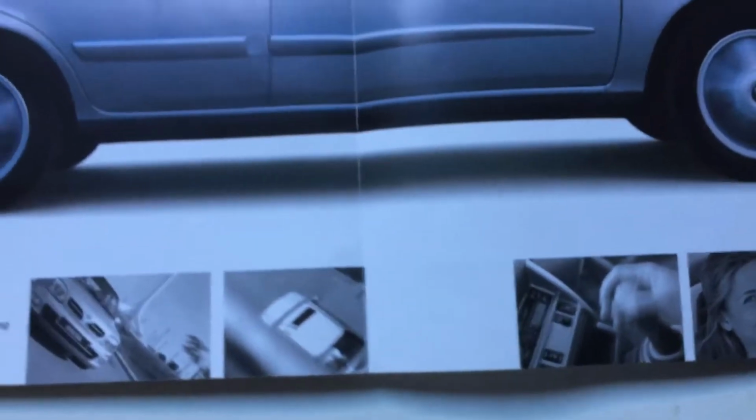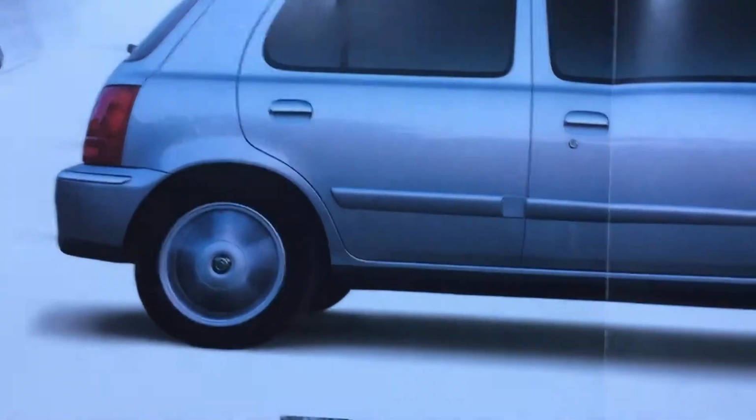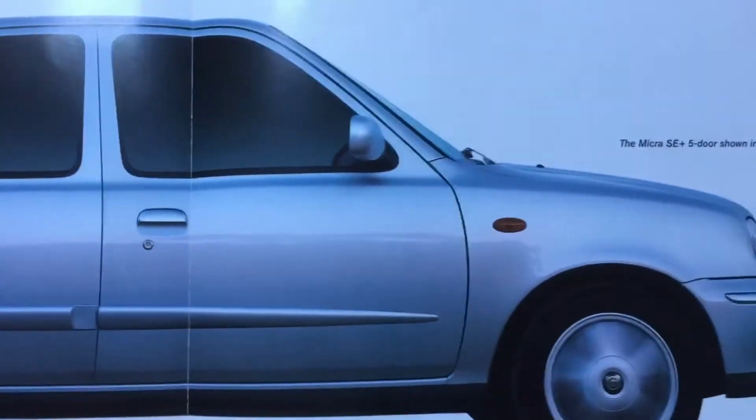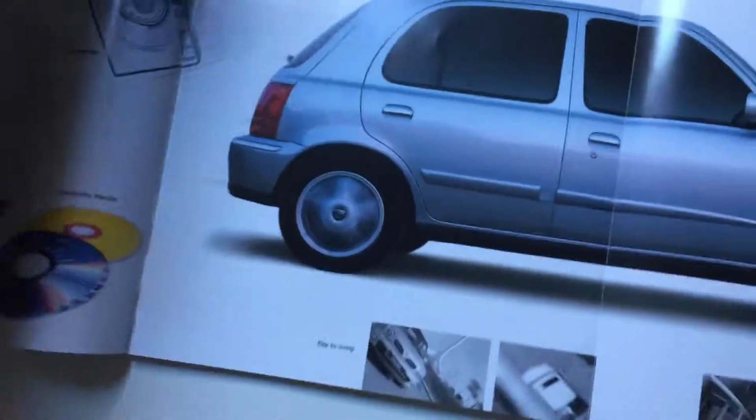Now this particular version, I would assume is a Continental version, as it comes with heated seats in the front, which is interesting and not something that we got on UK models. This particular version here is the Micra SE Plus, shown with those alloy wheels and the starburst silver paint finish.